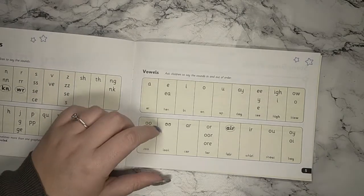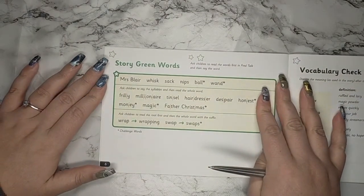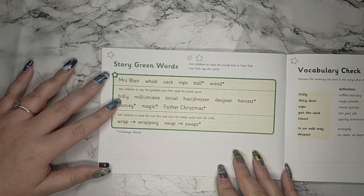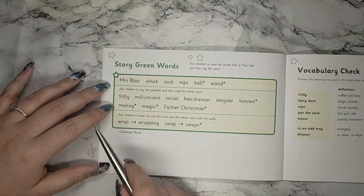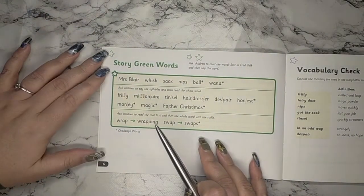Well done. Now that we've practiced our speed sounds, we're going to move on and have a look at some of the words we might find in our storybook. These words are our story green words. We're going to start off by Fred talking and saying the word. If you have a partner at home, you can practice this and pause the video now. If you're using me as your partner, I'm going to do the first one.